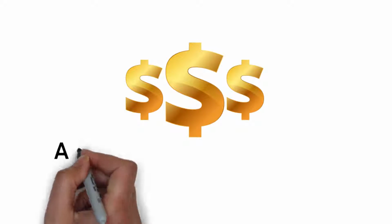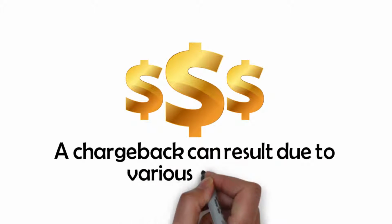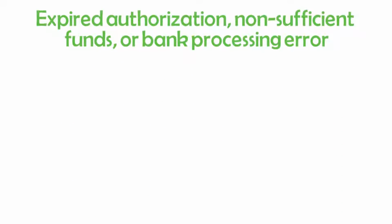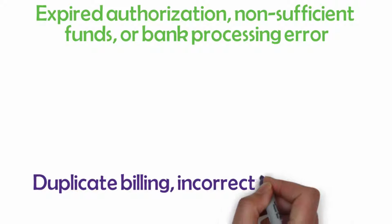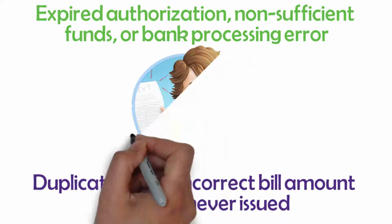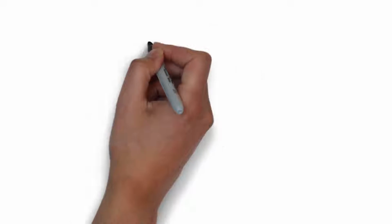Chargeback is a return of funds from the merchant to a consumer, forcibly initiated by the consumer's issuing bank. A chargeback can result due to various reasons, including expired authorization, non-sufficient funds, or bank processing error, duplicate billing, incorrect bill amount, or refund never issued. Consumer claims never to have received the goods or services promised at the time of purchase. Consumer claims they did not authorize the purchase, or identity theft.